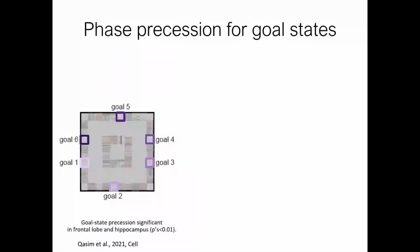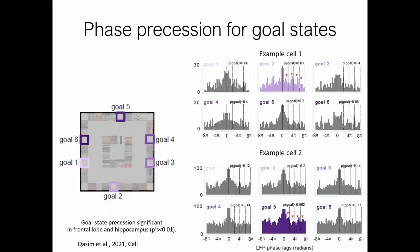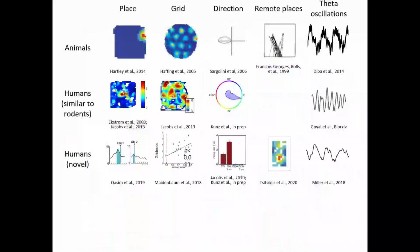We also see something that we call phase precession for goal states, but I think I probably should wrap up, and you can ask me about that later, or you can check it out in the paper. But the big picture is that neurons encode other kinds of information besides location based on phase precession as well. So it seems to be a general phenomenon.